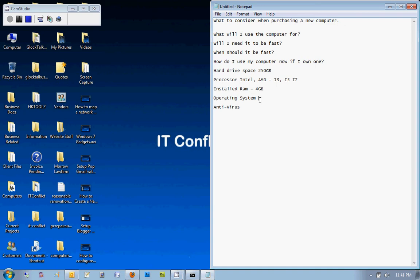Another thing here is the operating system. About 90% of people are Windows users, unless you use Linux or a Mac. Nowadays with computers, there's really no difference. They're all PCs, they're all personal computers. But Windows 7 is the latest thing out right now. I believe Windows 8 is being released next year.